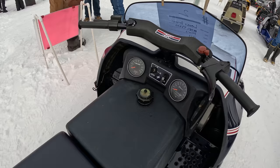Yamaha. All right, this one's interesting. This ought to keep you warm on the trail. 1972 SR-433 Yamaha. All right, Polaris, 1972 ATX 335.